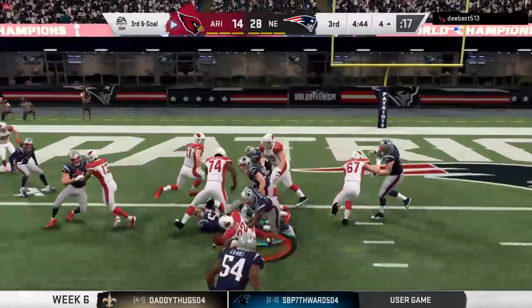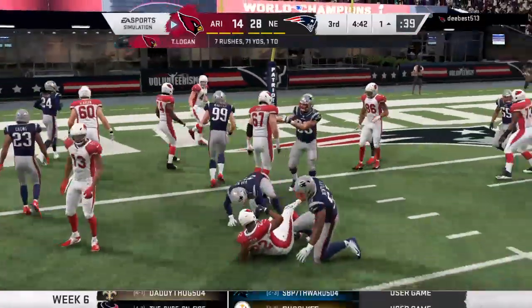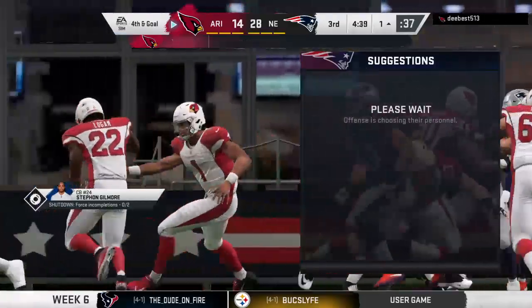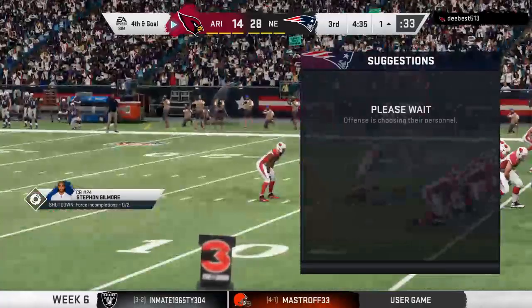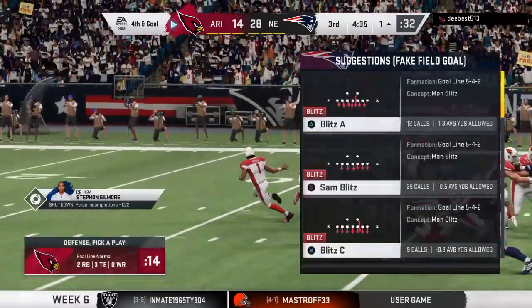They run with Logan. Oh, this is going to depend on the spot, but it's not a very generous one. He looks to be about a yard or so short. This defense bending but not breaking. It's a gain of 3. It's now 4th and goal.